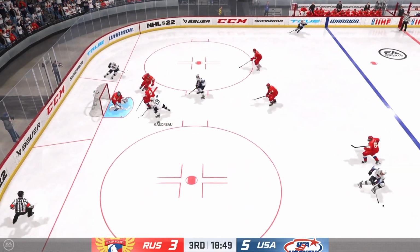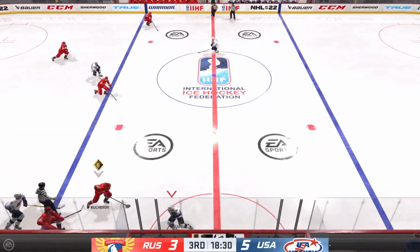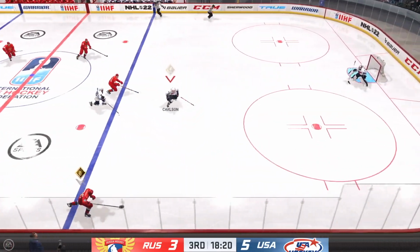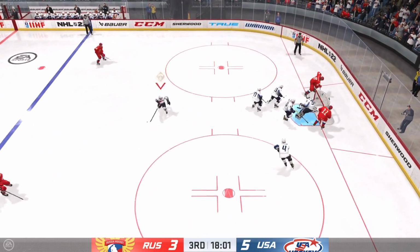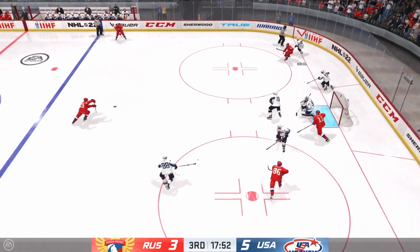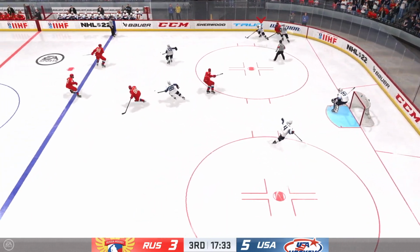Team Russia's got to find some energy here. The game's close, but they haven't had very many shots on goal. You're not going to score like that. On-man rush. Oh, he laid a solid hit on him there. He was waiting for him and laid the shoulder right into him. That might loosen a few of the choppers on that play.